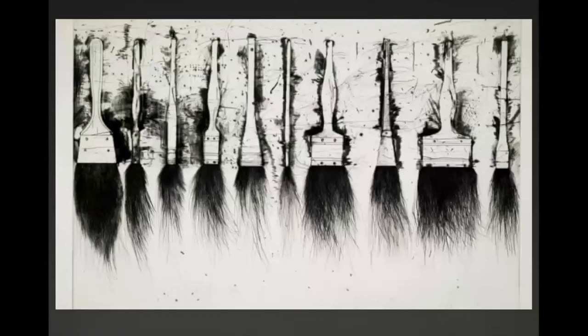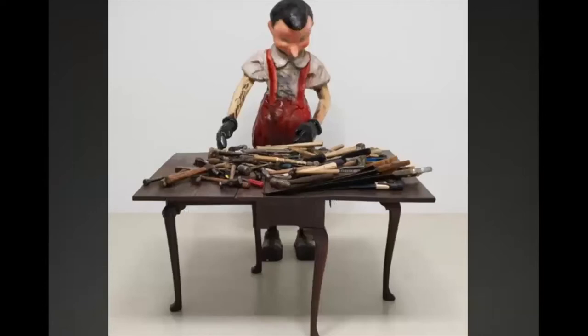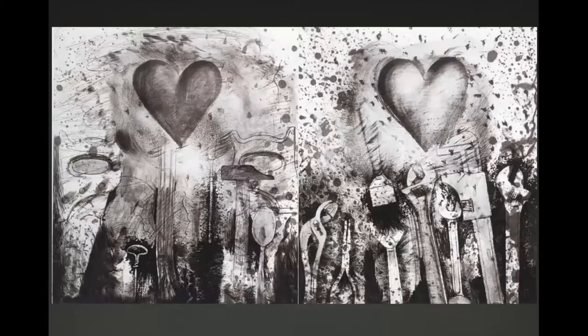So yeah, the tools that he does, images of beautiful things, they're a metaphor for work, for the act of creation. And he makes sculptures as well, and he sort of mixes ideas up. That's Pinocchio, the boy being made with the tools of making. That piece is called The Philosopher. And there he mixes the hearts with the tools also, just mixing up the motifs he's working with.